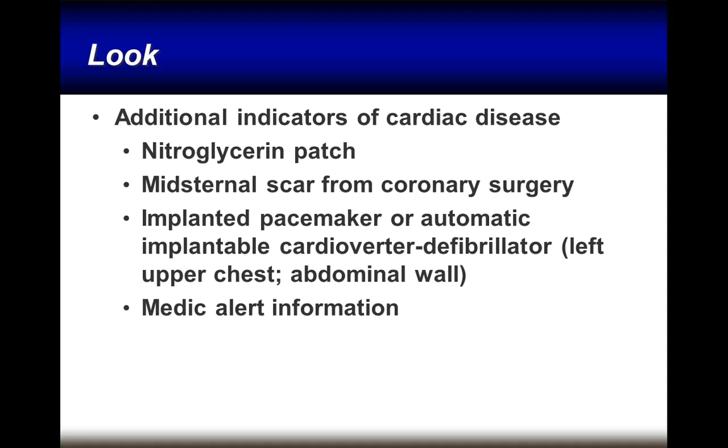Do they have anything, like nitro patches? I've had several patients come in who kept passing out. Literally, when we took the shirt off, they were just covered with nitro patches because they forgot one part of the instructions: remove the previous one. So always look at the chest; remove the clothes off the chest so that you can look at it. Do they have any medical alert bracelets and stuff like that?